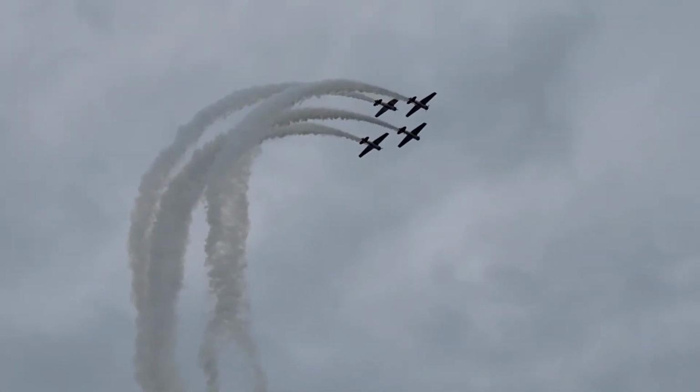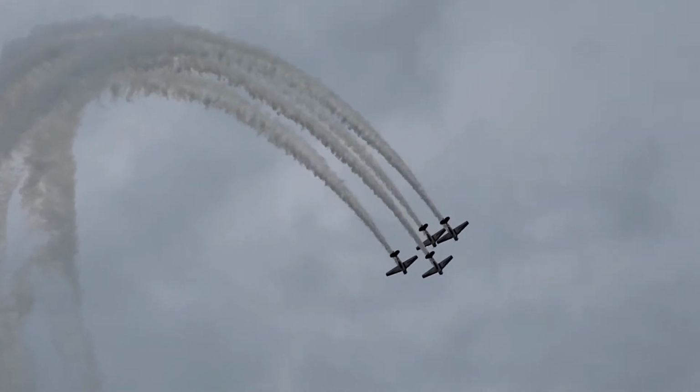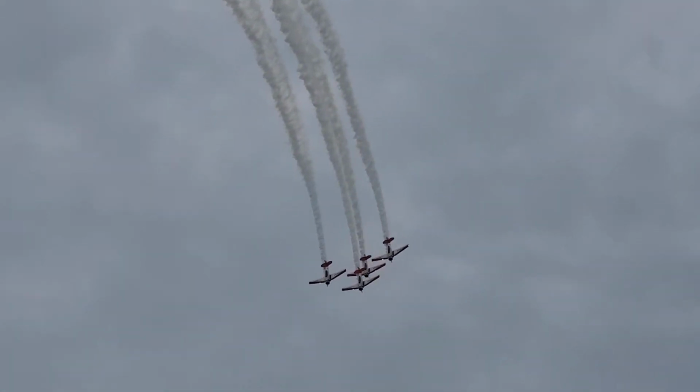It is hard enough when you're flying right side up, but when you're upside down, that becomes even more of a challenge. Now, back in that tight diamond formation, you hear the speed pick up and the across the top now into the diamond formation loop. Now, a little bit of surprise for the team.